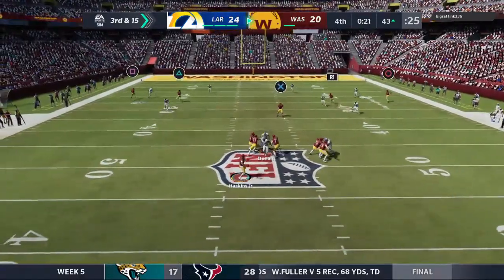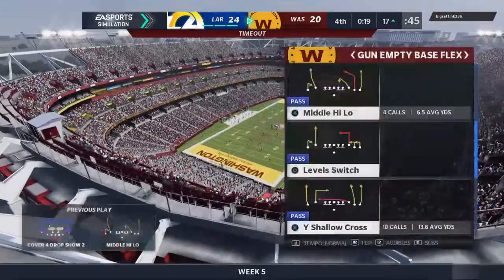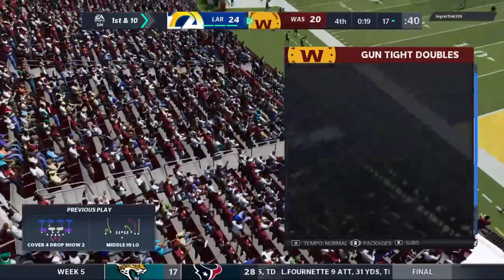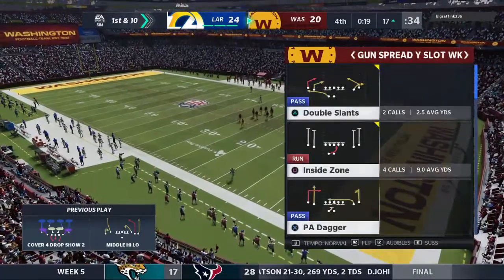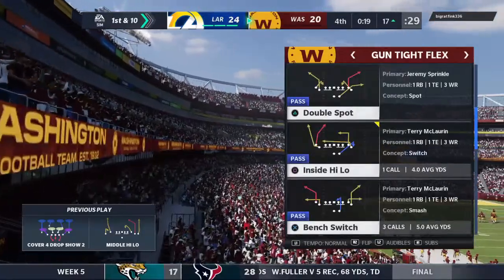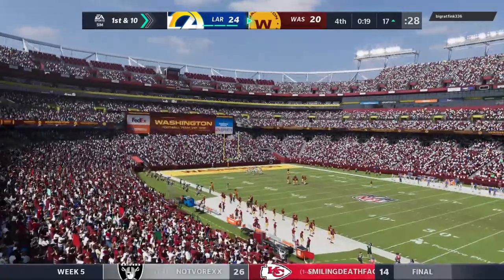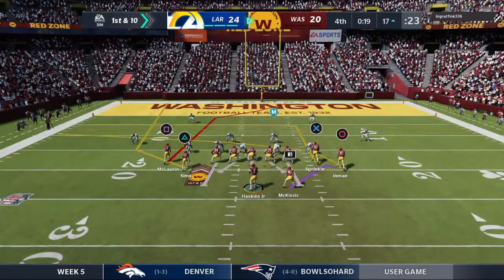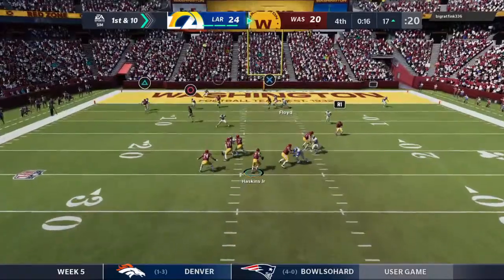Back to throw. Open man is Sims. He's got it. Now Washington going to go ahead and use their final timeout as they get it with just 19 seconds left on the clock. 10 at the 17-yard line. So from the 17 now, here's a 1st and 10. From the red zone now, Haskins on 1st down.